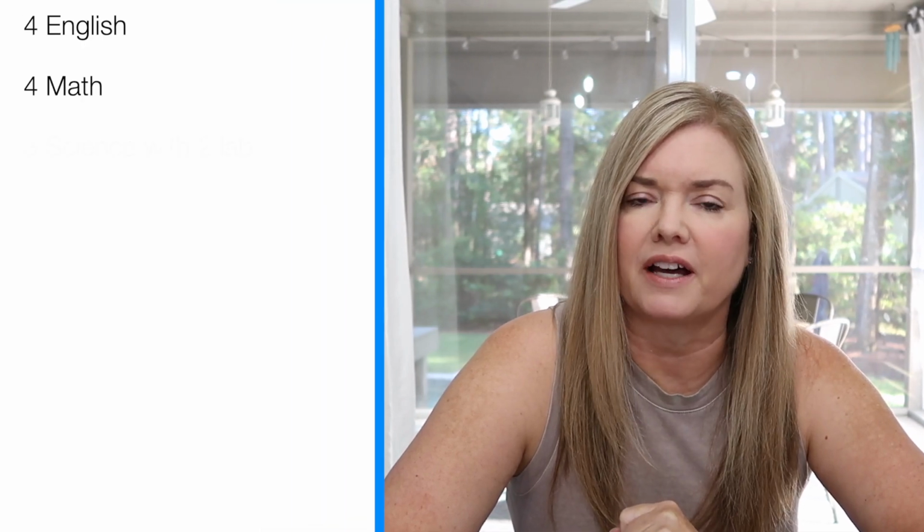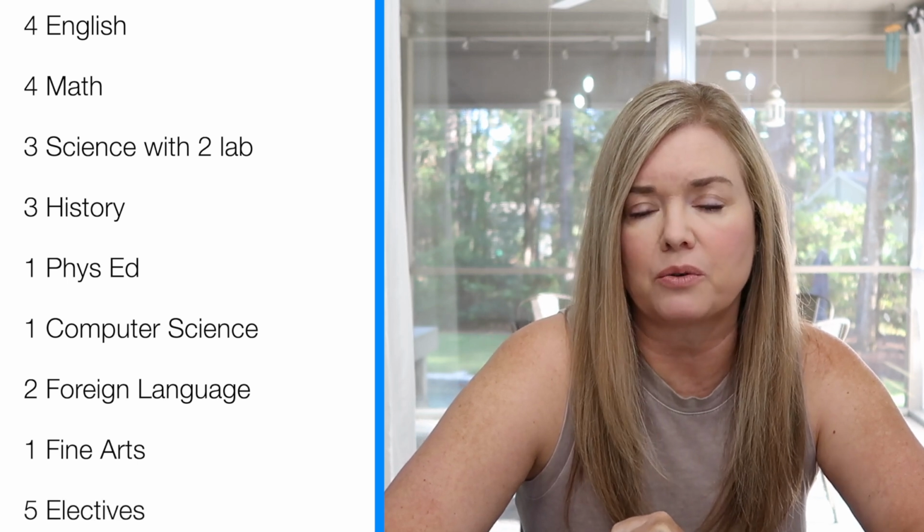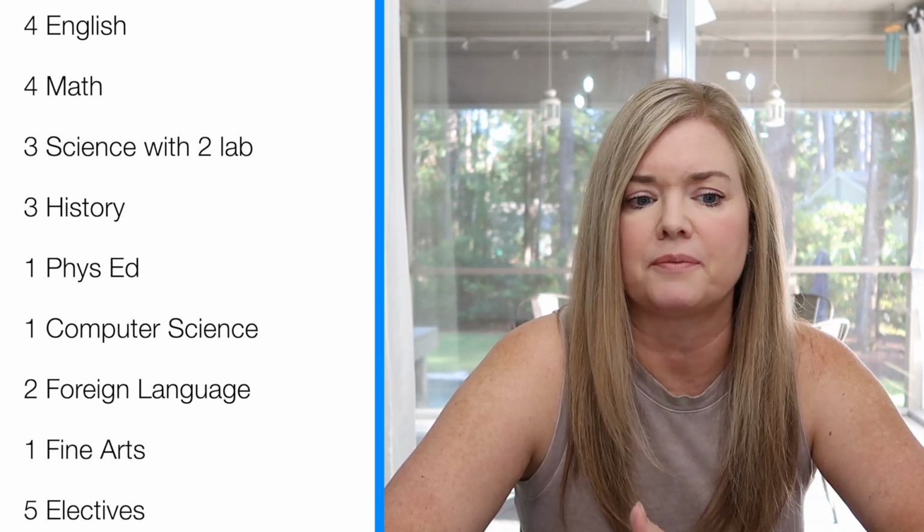Just to give you an idea, in South Carolina, 24 credits are required for high school graduation. And those credits are broken down as follows. I'm going to read this to you because I don't have it memorized, but I will try to pop it up on the screen as well. 4 English credits, 4 math credits, including Algebra 1, Algebra 2, and Geometry, and a 4th higher level math course. So that could be like trigonometry, pre-calculus, statistics, etc.